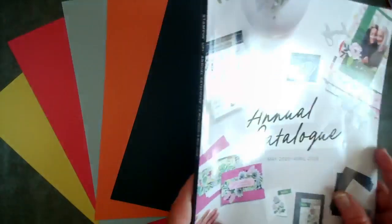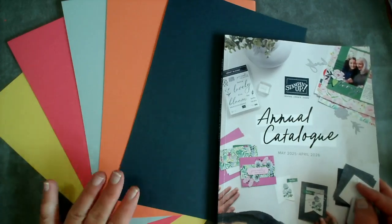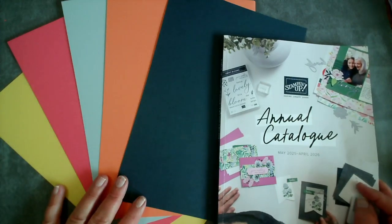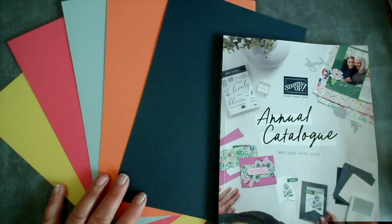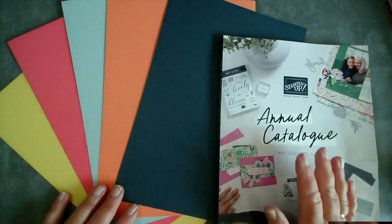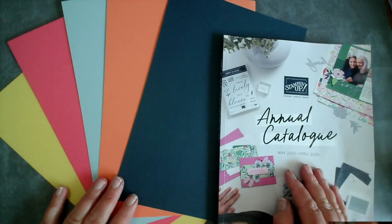We do have some new in colours. If you're new to Stampin' Up, we have our core colour range, which includes our brights, our subtles, our regals and our neutrals. And we also have 2 sets of 5 in colours, and they come in for 2 years at a time.